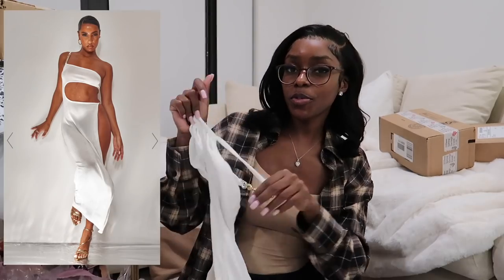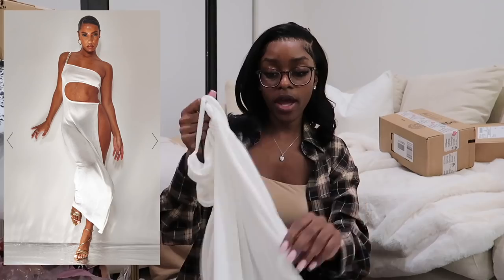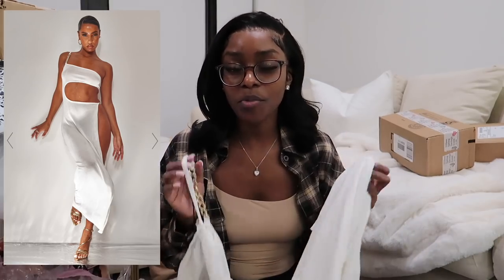I picked out this super pretty white dress. I can remember it exactly, and it just looks so fab on the model. This white on vacation is going to look so good, especially if you oil your skin well, you can do a pose with the leg out.